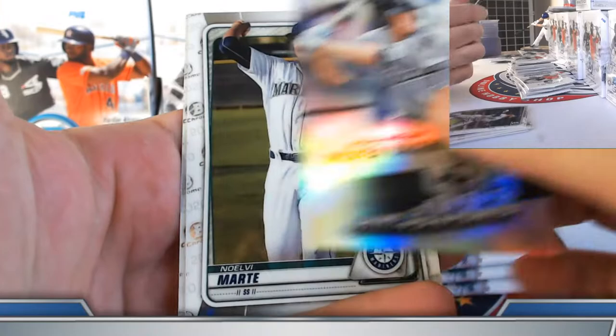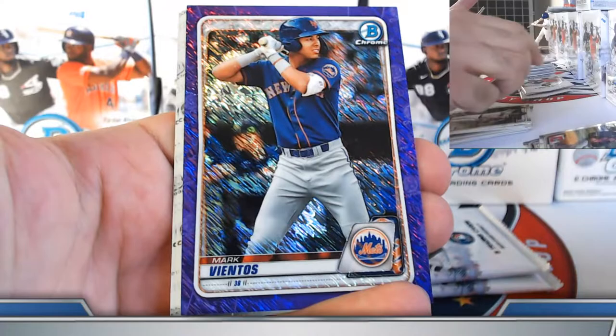Andrew Vaughn stat tracker insert. Grisham Allen rookies. Mark Vientos. Purple Shimmer.